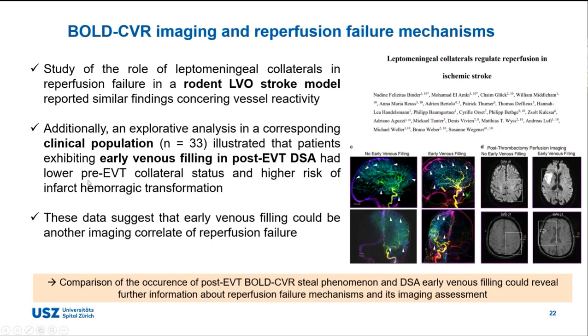So they did a diagnostic catheter angiography, then looked after the vessel was open, did another contrast run, and really looked at the DSA after the thrombectomy. It was early venous filling. So if the sagittal sinus would fill early, they interpreted that to correlate with a lower collateral status before thrombectomy, and also a higher risk of hemorrhagic transformation of the stroke that was present.